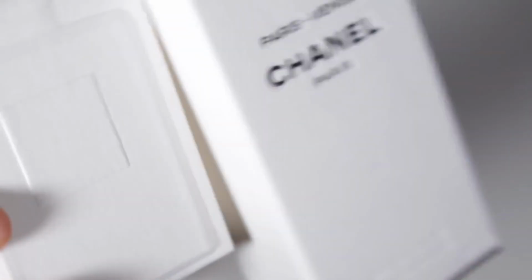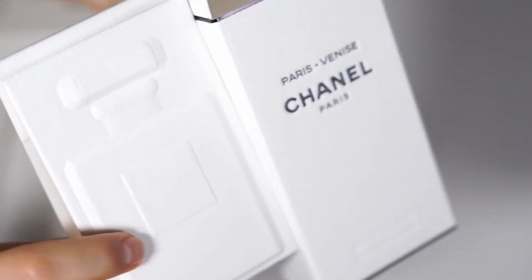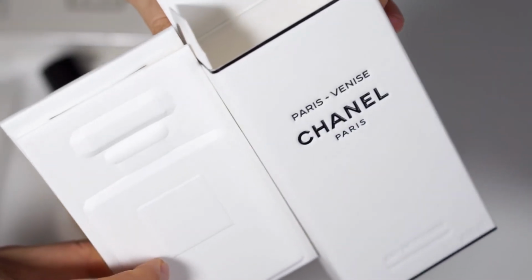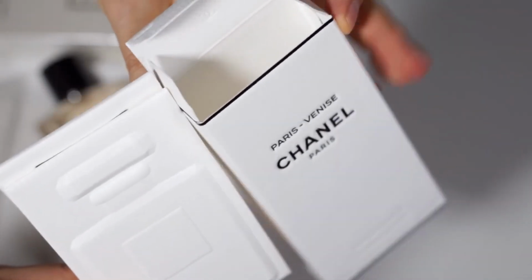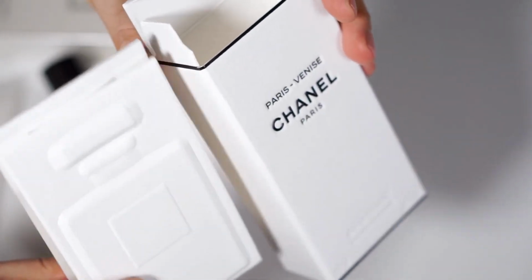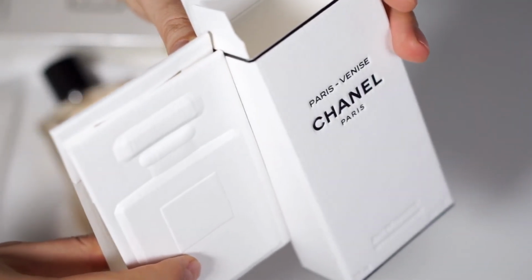Let me get the bottle out. What sort of material is this? You see, it has this kind of wavy texture, just like this packaging has. It's in fact practically the same material. So you could say, oh yeah, Chanel saved money that way because it didn't have to produce the exterior box. They literally just produced the interior packaging, which is this, and then put the bottles inside so they could save the money on the external box.